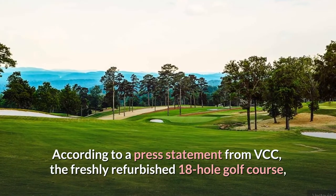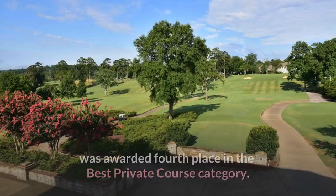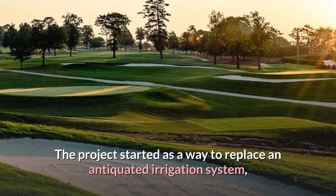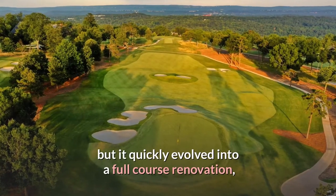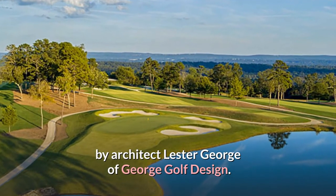According to a press statement from VCC, the freshly refurbished 18-hole golf course was awarded fourth place in the best private course category. The project started as a way to replace an antiquated irrigation system, but it quickly evolved into a full course renovation by architect Lester George of George Golf Design.